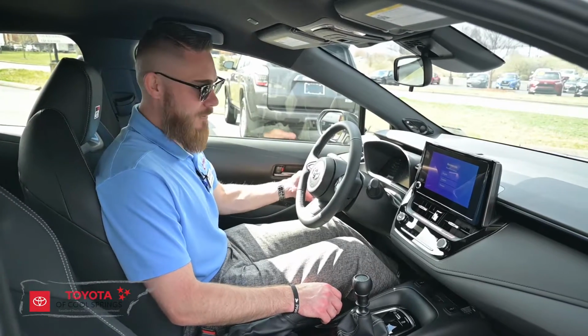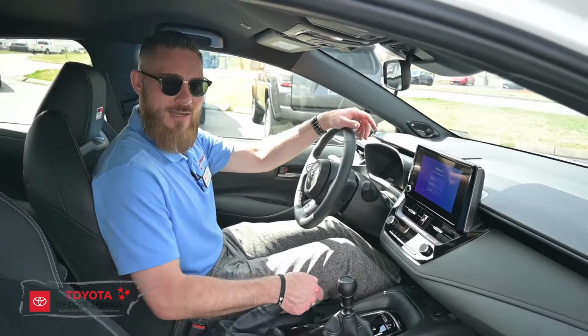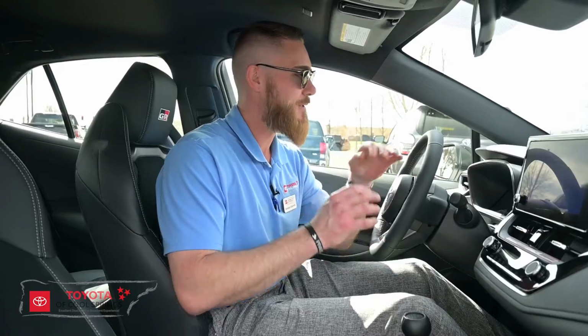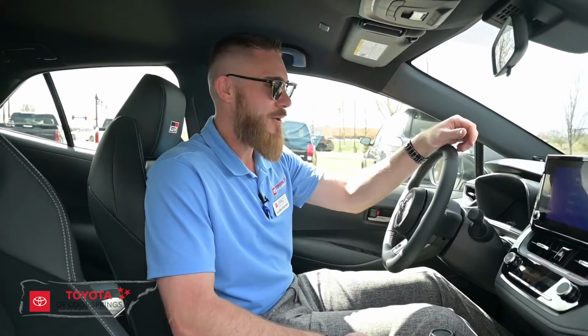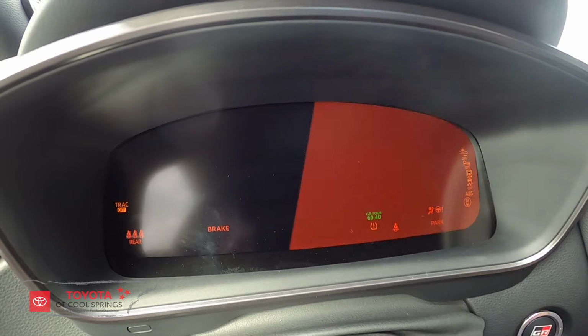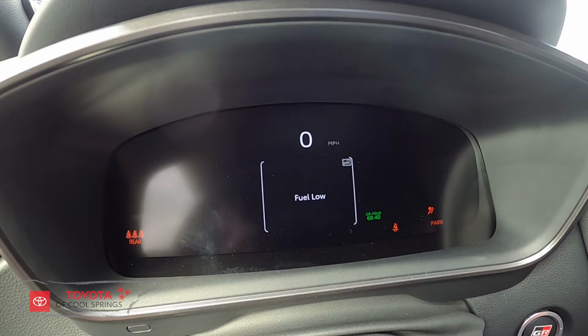You don't have the pedal for the parking brake, and you don't have that electronic parking brake as well, because you've got no control with that. So again, this is a GR Corolla Premium, so that's gonna give you our JBL speakers. I'm a big sound guy myself. I know that I've mentioned that in previous videos. We've got our beautiful 8-inch touchscreen, and again, we've got our 12.3-inch information display in front of us.